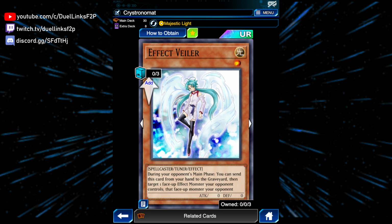So basically, Veiler is not a broken must-include staple like something like Book of Moon, so it's fine if you couldn't get it. I'm also fine with it not being limited to free, because in a back row heavy format like Duel Links, the powerful limit-free traps are so much more impactful and game-winning than Veiler is.